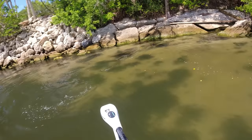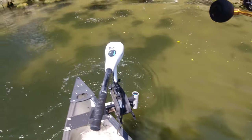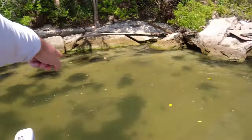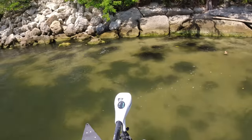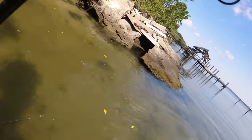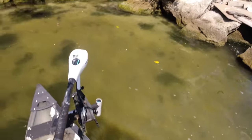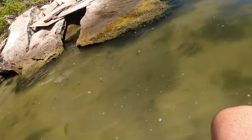It's a nice fish. Some big rocks right here. Don't want him to get up in there. I don't know if he really can, but oh, there's an even bigger snook right there as well. Check that out. Yep, there he goes, and then we got this one on right here. That was perfect. Yep, that hole right there, I didn't want him in. Oh, he's going up under those rocks.